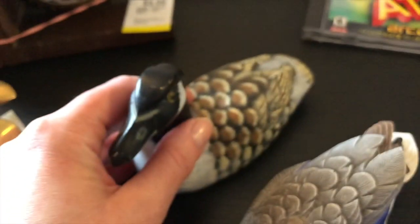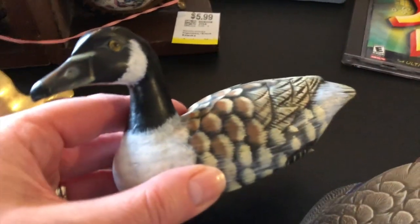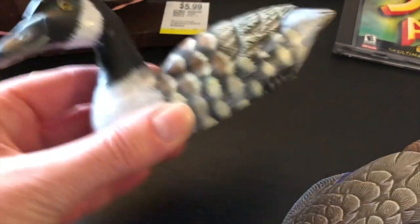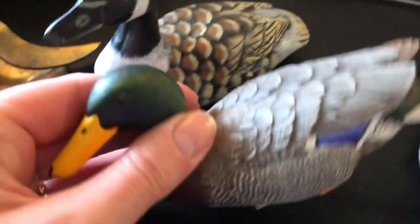Yes, and they're all by the same artist. We can kind of see, there's the Heritage Decoy. You can see that they're all handcrafted. Aren't they beautiful? And you can kind of see the lettering on that. But aren't they beautiful? And they're actually quite light, so these will be up on the eBay store for sale.